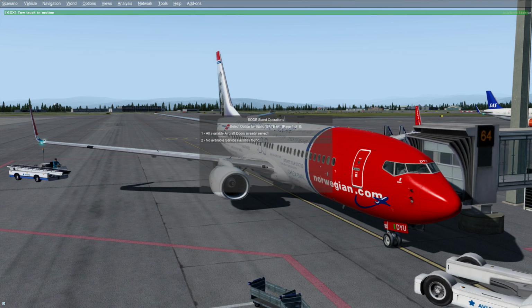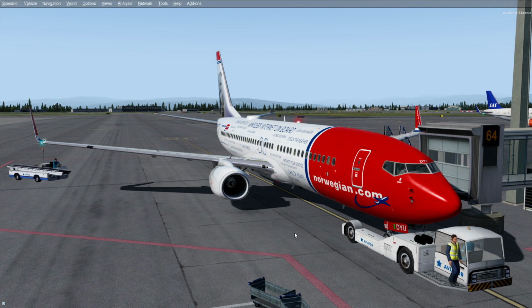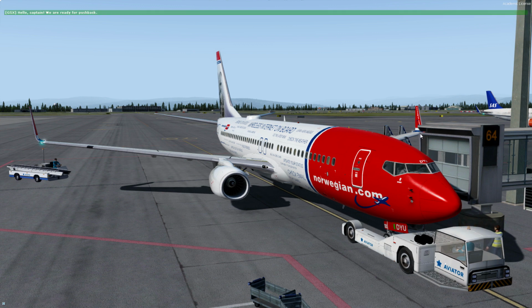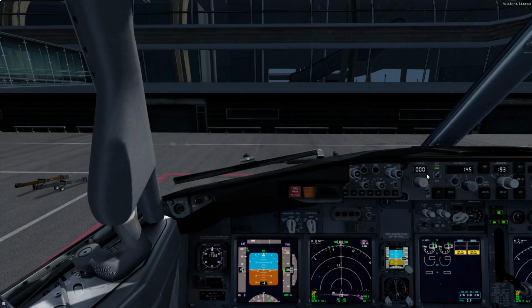Scandinavian 1475, ready for taxi. Scandinavian 1475, taxi via Juliet and Sierra to holding point runway 19 left. Taxi via Juliet, Sierra, holding point 19 left, Scandinavian 1475. Scandinavian 753, request taxi clear. Scandinavian 753, taxi via Kilo and November to holding point runway 19 right. Taxi via Kilo and November to holding point 19 right, Scandinavian 753.